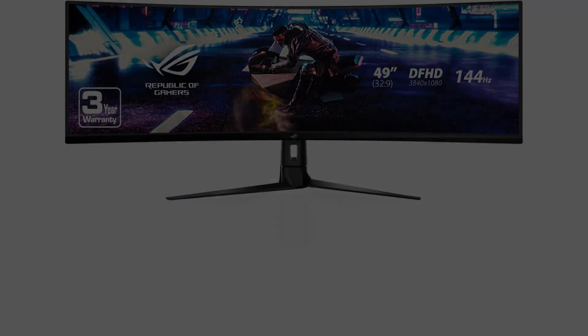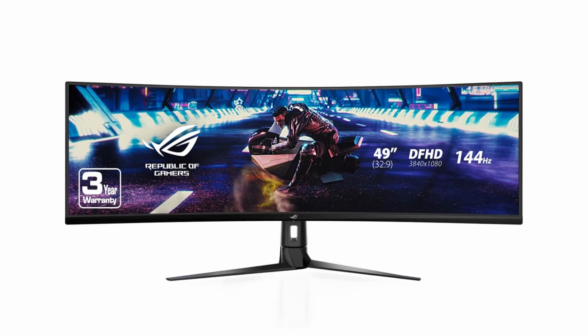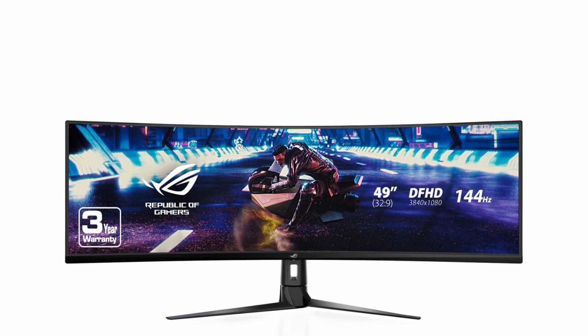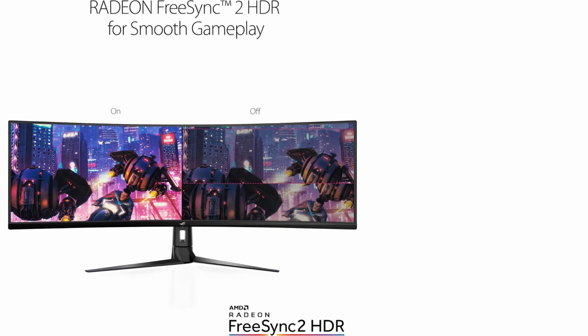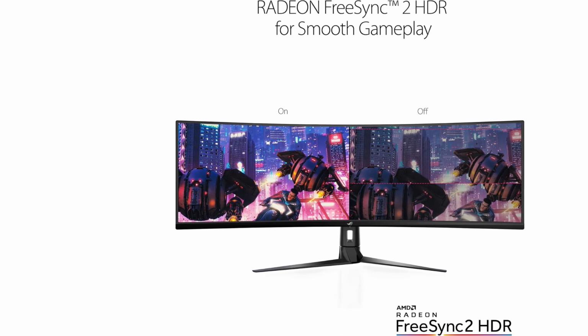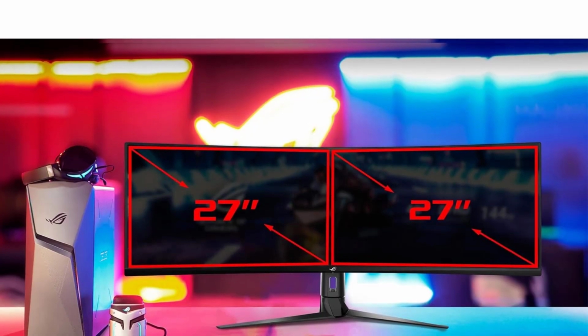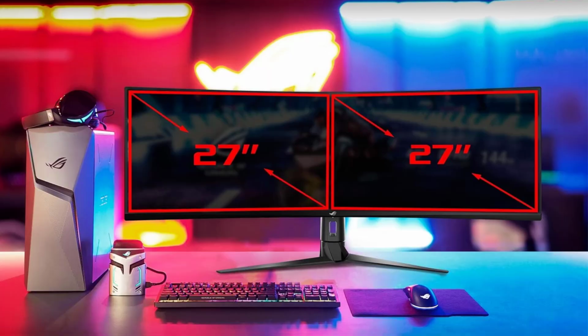Designed for extended use, it offers swivel, tilt, and height adjustability, VESA mount compatibility, and ASUS eye care technology to minimize eye strain. Additionally, exclusive Game Plus and Game Visual features enhance gameplay with customizable overlays and color modes, supporting both DisplayPort and HDMI connectivity.